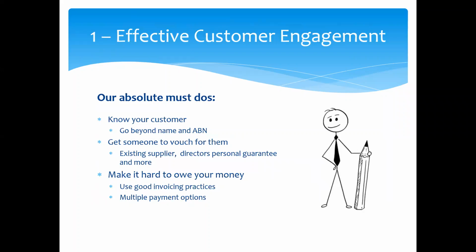So the first part of it, effective customer engagement. I know it might seem like a fairly straightforward concept, but frequently, far too frequently, we see clients who haven't quite gotten this step right. And if you don't get off on the right foot, everything that flows thereafter is that little bit harder, that little bit more challenging, and of course, therefore, that little bit more costly.